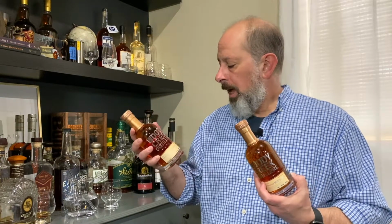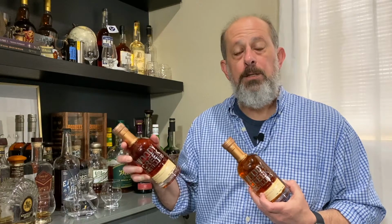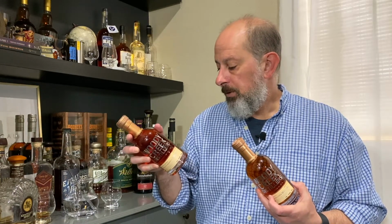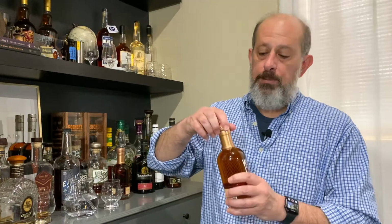Funny names, but tasteful stickers. As you know, I don't care for tater stickers on bottles. This is tasteful. It's also got great information. So 70% corn, 15% wheat, and 15% malted barley. So nice mash bill. Should be good. That's not your typical mash bill for a wheated bourbon. So let's see. Screw tops, very elegant.